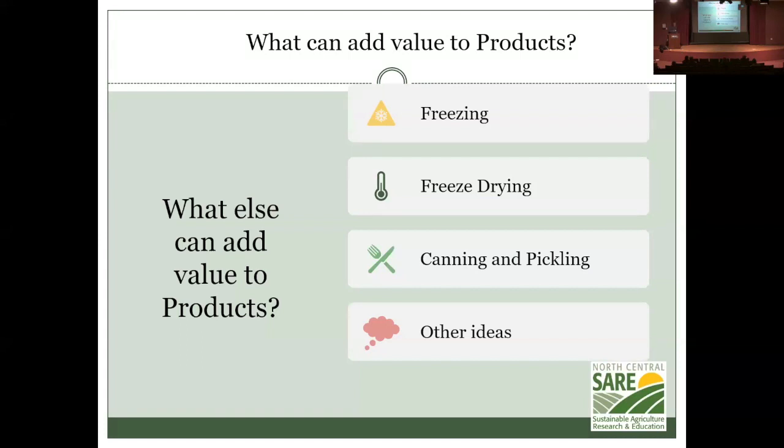So what can add value to products? There are three that I'm going to talk about and then other ideas. And I would hope maybe some of you would share some; I've gotten ideas from my audience many, many times.